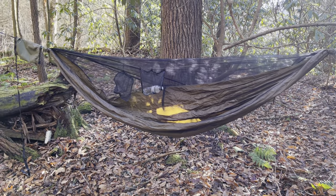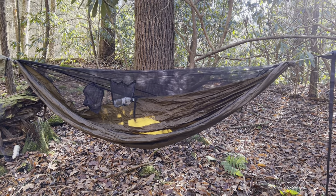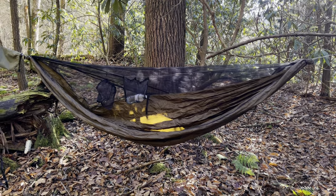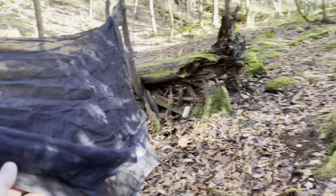This is my war bonnet hammock. Not really sure which brand or which style it is. It's so old. I've had it for a long, long time. It's the one that has like a pocket shelf.